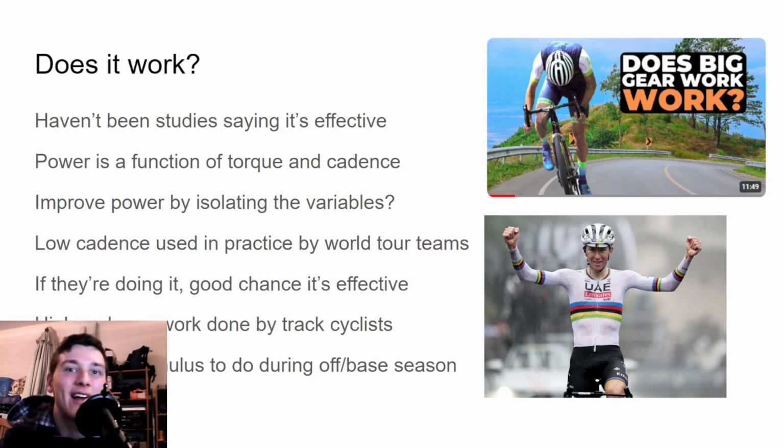However, it's pretty clear that just because there are no direct scientific studies behind it, it's widely used by World Tour teams. UAE is a more quoted team as utilizing high torque work, but I think it's utilized by probably most World Tour teams and done at some points during the season, at least the start of the season, and then maybe at a maintenance level during the season.